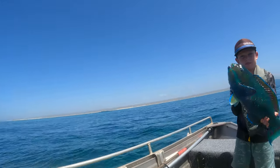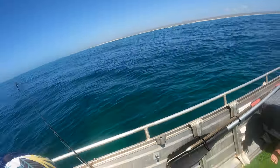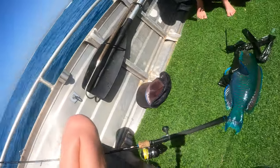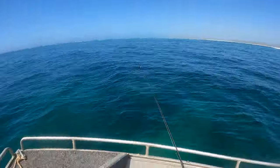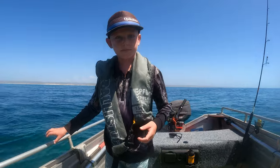Dad was spearfishing and then he came to the boat and then we got this parrotfish, didn't we? Oh my god, it's still alive. It took us a while to get the spear out, but it's still alive. He's acting dead, but he's still breathing. Isn't he, Ashton? Yeah.